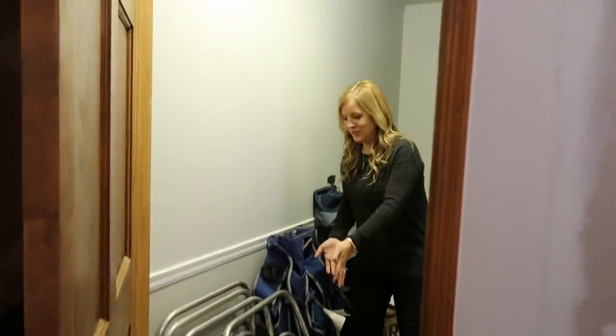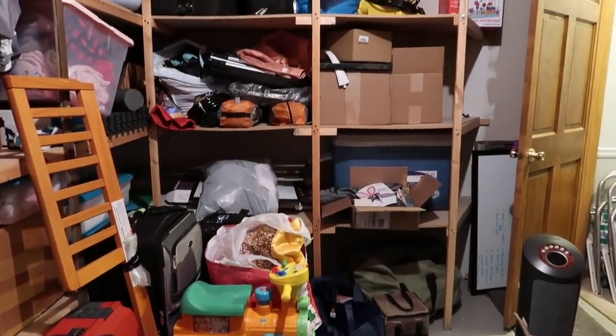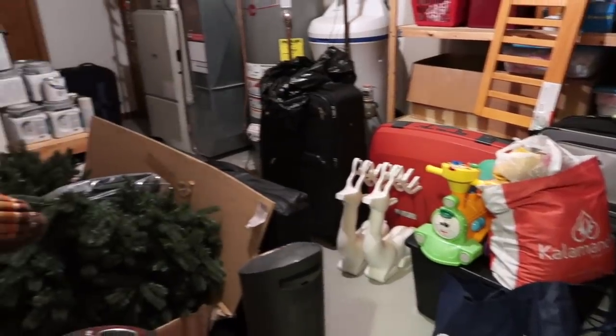So we actually don't have a ton of storage in our garage. It's just a 2-stall and it's pretty tight in there. Our camp chairs just came down to the basement. I think that's why I'm feeling overwhelmed today, because summer stuff just got shoved in here. Christmas stuff, our tree has never actually fit back in the box that it came in.